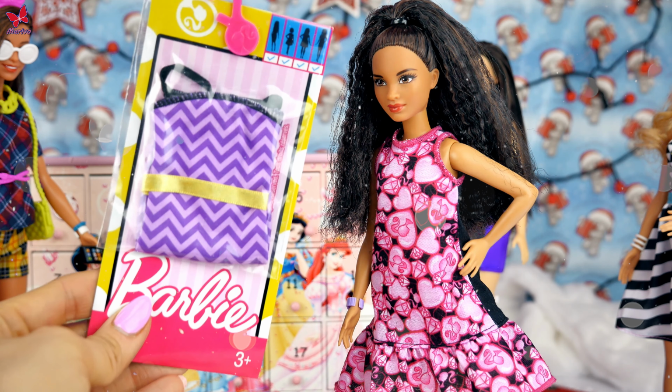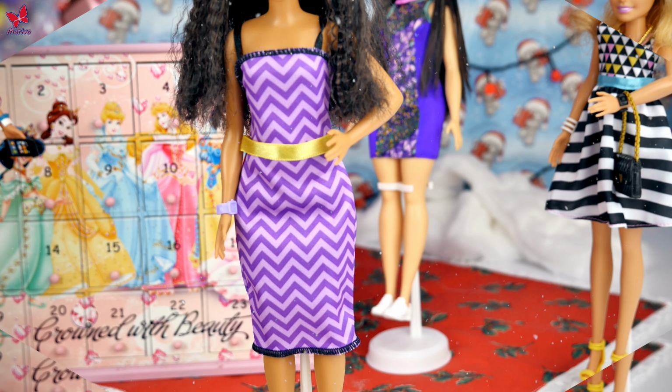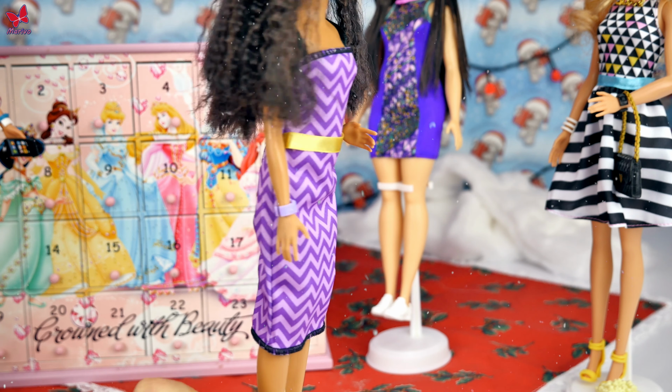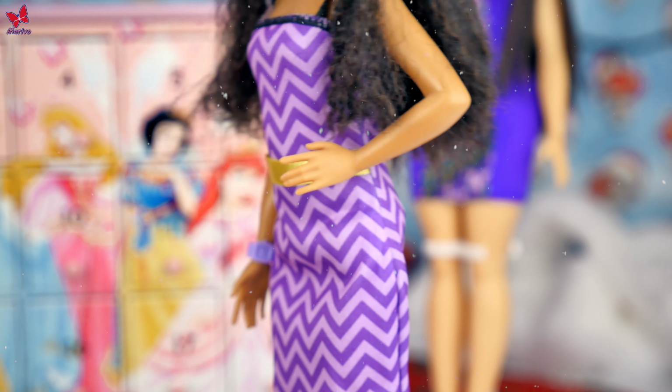And it's another dress! Whoa, that is pretty cool! And look at these purple stripes!